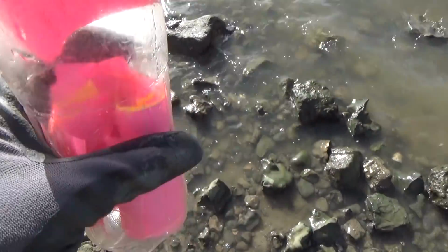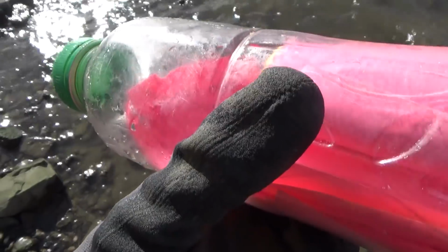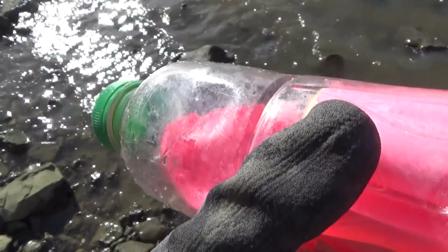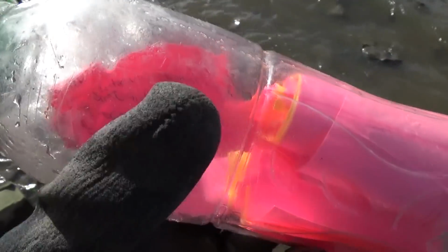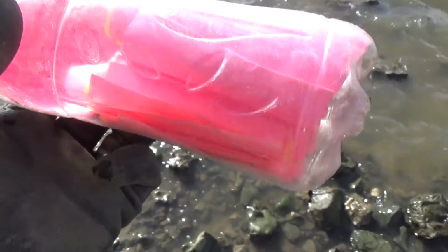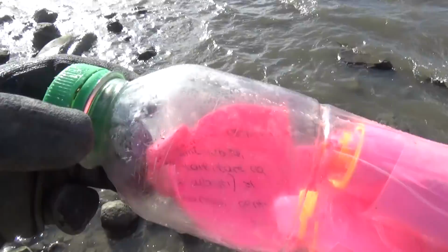What's this? Looks like it could be a message in a bottle, or maybe several messages in a bottle. There's some writing there. Exciting. Well, I'll take it back to the studio to open it up there.